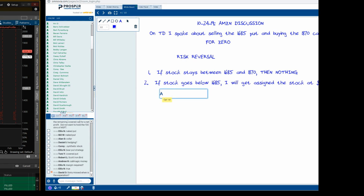Again, the key, this is actually this week's expiration, but it really doesn't matter, David. We're saying this in general, but this was this week's expiration where I could do this for zero. If the stock goes below 1685, I would get assigned the stock at 1685, which, again, is the key here. I want to buy stock at 1685.